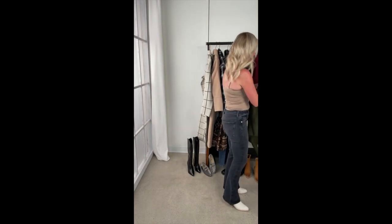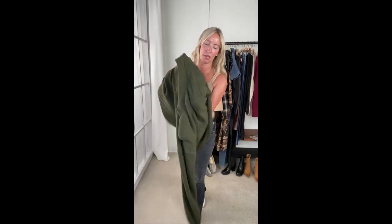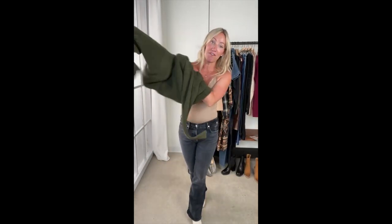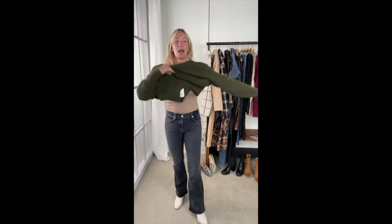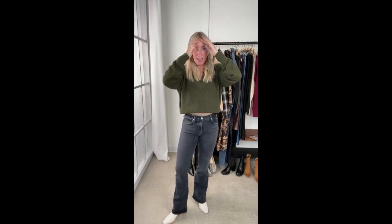So, okay, here we go. Pistola sweater. Again, I went down a size in this guy. I'm grabbing the green because I can't get enough green this season. Strong shoulder, V-neck. So one of the things that's happening with all these great statement sweaters is that a lot of them are crew neck, which doesn't work for all of our body types so easily. So when I find a home run V-neck sweater, I absolutely snag it right away.